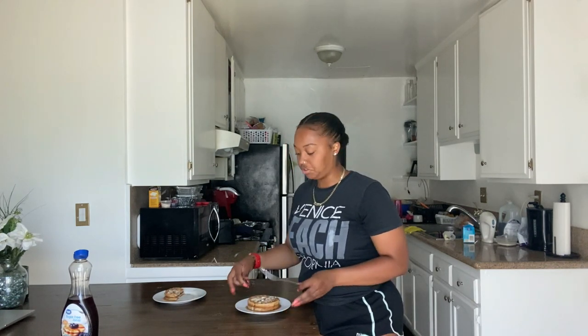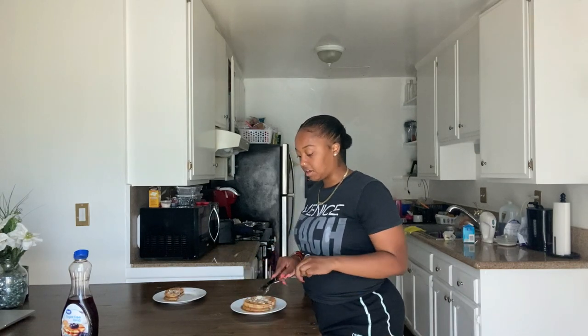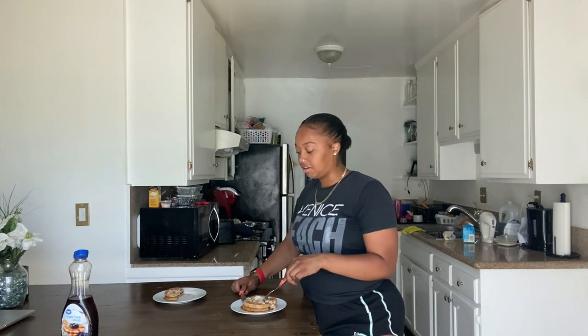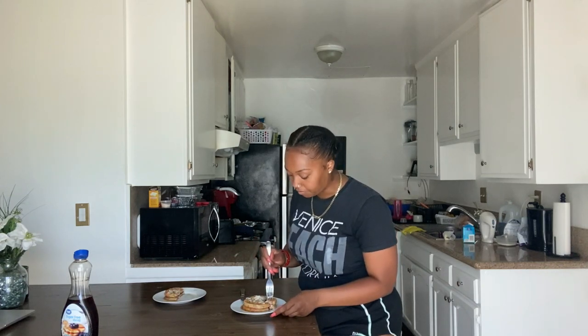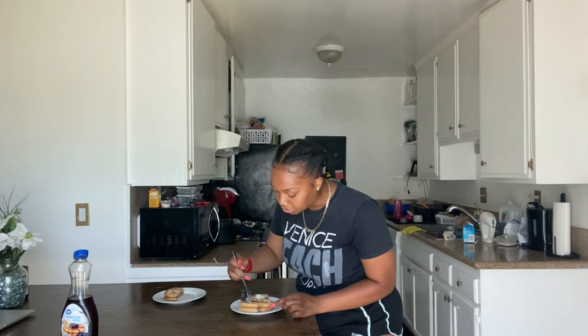Y'all cut y'all waffles. Usually I cut them like one, two, one, two. But today I'm just cutting it down the middle. Like I'm just cutting it however. Usually I cut it like so precise. I'm super OCD about it so I can have that middle piece. You know what I'm saying? I'm sorry, let me hurry up. I know y'all like real quiet. Okay. Oh yeah, you see the chocolate chips in the middle and a little bit of syrup.